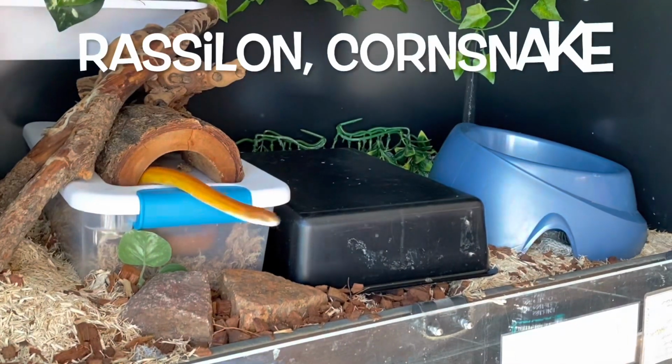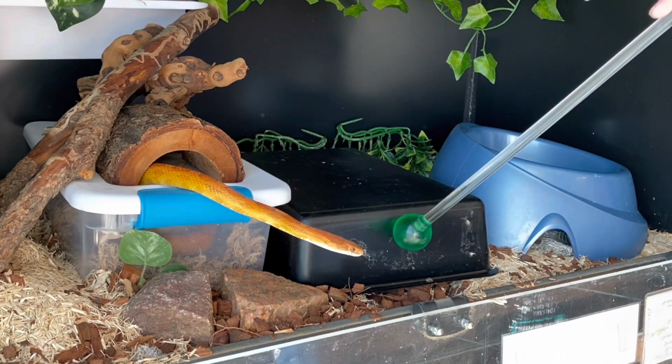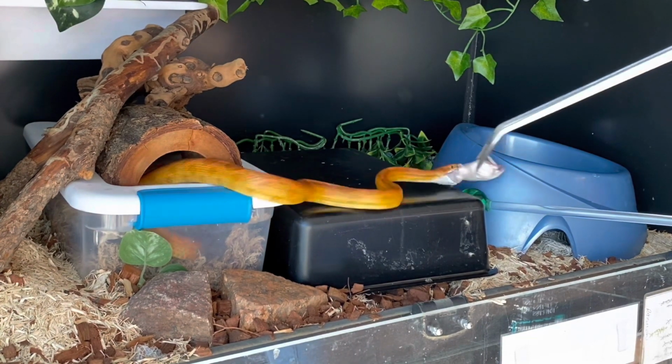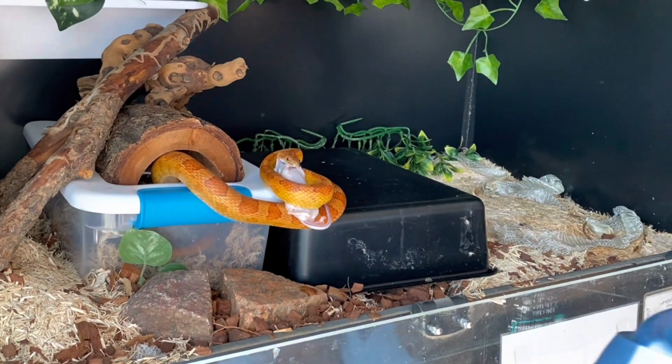Next, we have Rasalon. He's another corn snake, and he's from South Mountain Reptiles. He was ready and eager to come out before I was even ready, so he was already coming out of hiding when he saw me getting the training set up. As you see, he followed the target. He took his reinforcer. That was an easy training session, and again, he's just fine with me cleaning and changing water and things while he's eating.